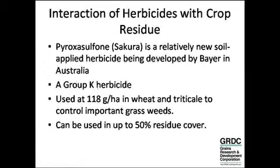So we used pyroxasulfone, or Sakura. It's a relatively new soil-applied herbicide sold here by Bayer. It's a Group 15 herbicide, and can be used at 118 grams per hectare. And the label says it can be used in up to 50% residue cover. So we wanted to see what the effect of residue cover is in terms of both interception and, if you have rainfall after that, how easily it is washed off the crop residue.